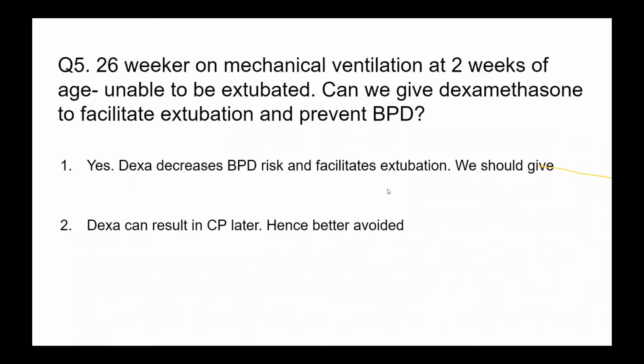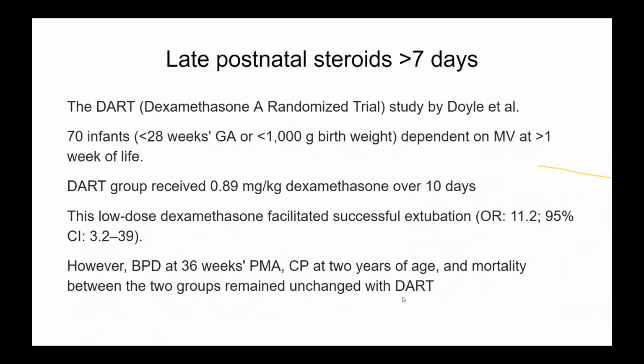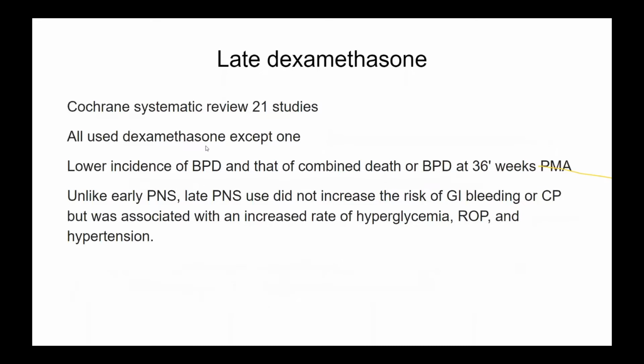True, as you said, we have varying answers, 1 and 2. Some people are writing rule out other causes and then give dexamethasone. Giving dexamethasone or any postnatal steroid after 7 days is called late therapy. The earliest evidence came from the DART regimen. It showed that with this particular dexamethasone, 0.89 milligram per kg, they could easily facilitate extubation. We also have evidence in the form of a Cochrane review, which included more than 21 studies. All had used dexamethasone except one. They showed that there was a lower incidence of BPD, and the combined outcome of death or BPD at 36 weeks was also reduced.